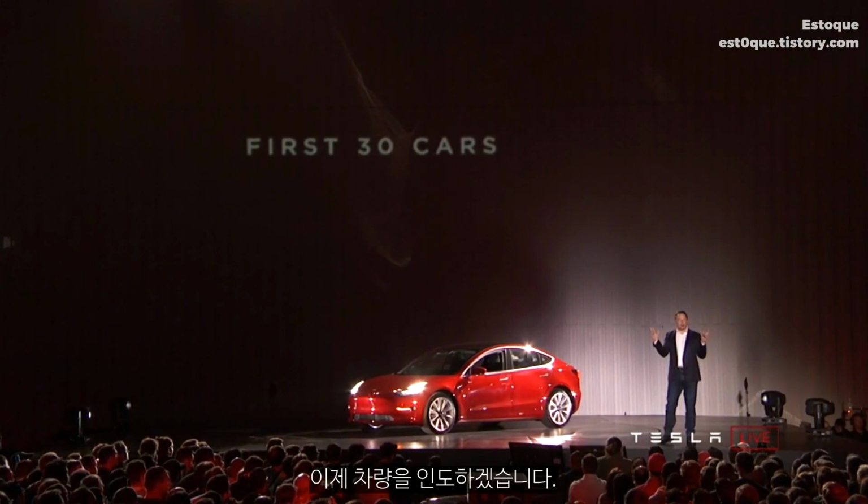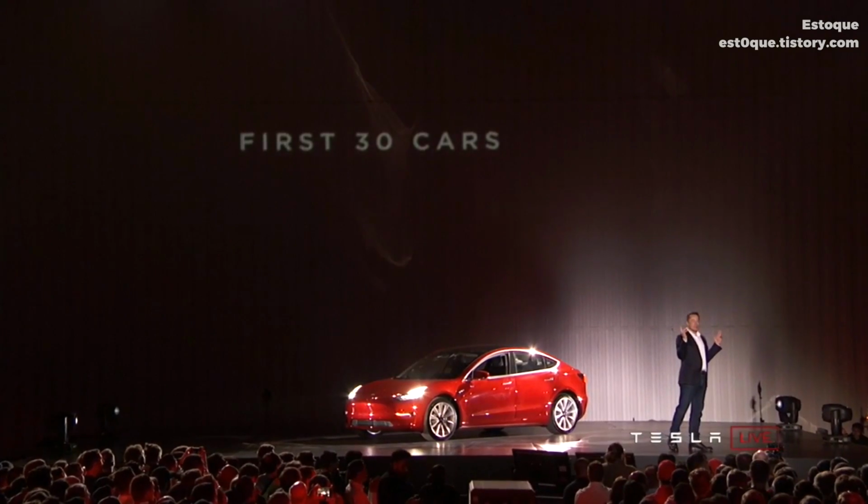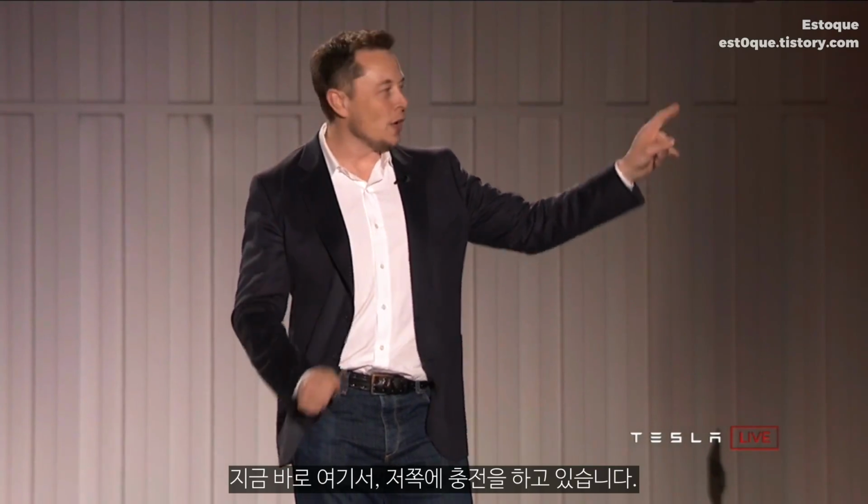So let's head over to some cars. We have the first 30. We have the first 30 production cars here, being charged right now, right there.